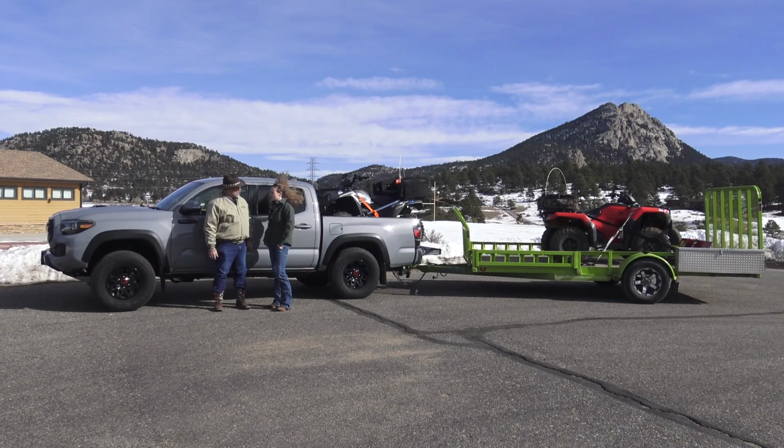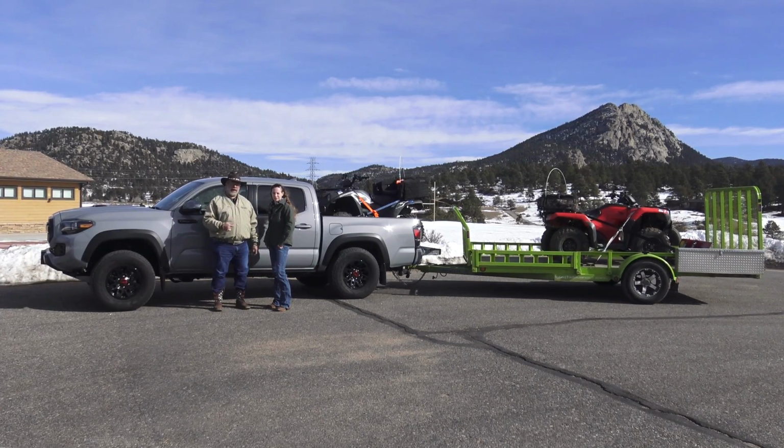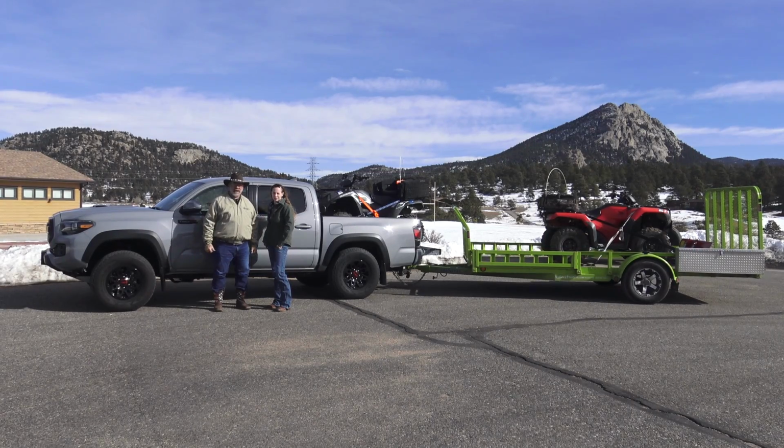Kelsey, how much power do we have? We have 278 horsepower and 265 foot-pounds of torque. Well, that should be good. We're pulling a little trailer with a couple ATVs, one in the bed. So let's go check it out.